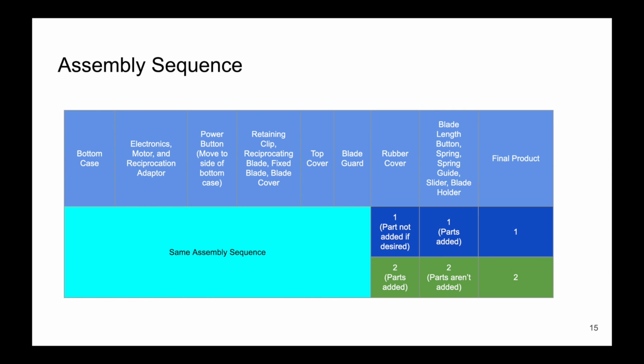Our assembly sequence diagram shows that all of the common parts between them can be assembled first. So the bottom case, the electronics and reciprocation parts, power buttons, retaining clips, reciprocating blades, fixed blade, and blade cover can all be added before any differentiation needs to occur between our two customer groups. And then after all of the common parts are assembled, we can add a rubber cover for medical purposes and add the blade length and spring guides to allow adjustable blade depth for different haircut styles for our primary customer group, allowing us to make two different products with very late differentiation.